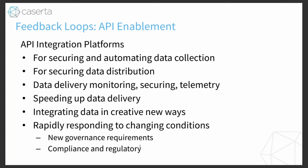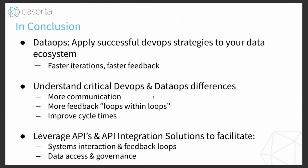They also allow us to rapidly respond to changing conditions. So new regulation requirements come in. If we've centralized this API ecosystem over top of our data ecosystem, then an integration platform gives us a ready way to manage some of those holistic system-wide changes.